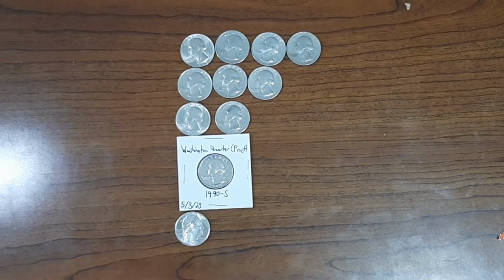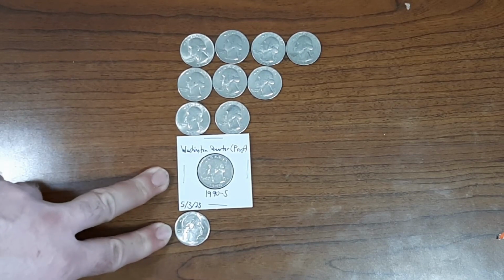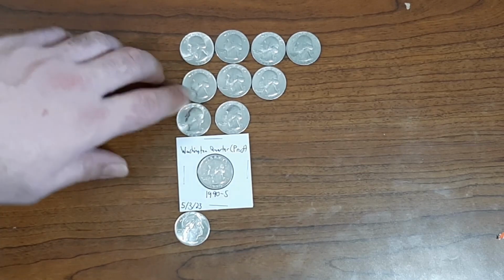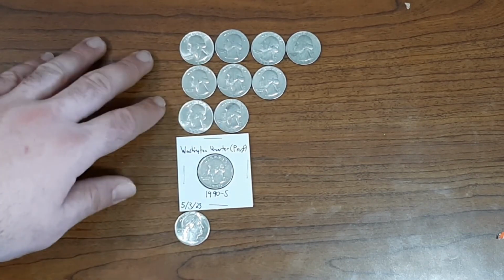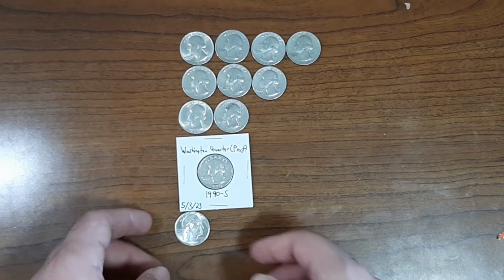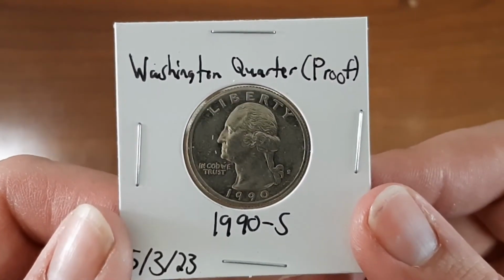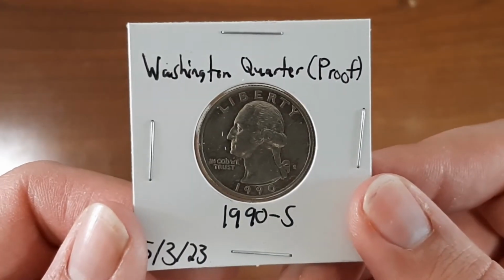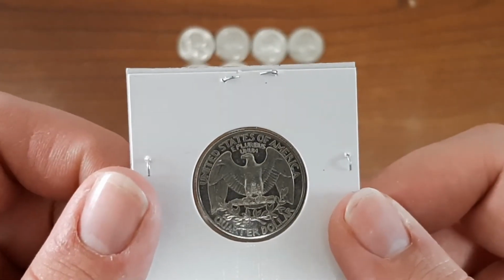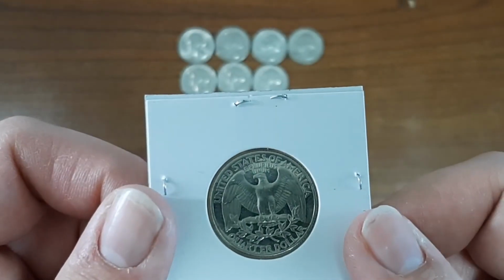So out of all of these quarters so far, these two here are what I would consider my finds of the hunt. All these here in these 3 rows are just book fillers, so they're not going to be really that special. You can get these pretty much anywhere pretty easily. So let's start with the proof right here. I have it in a coin holder because I really want to keep this for memory's sake. Just to say that I actually pulled a proof coin one day out of a box of quarters. Cool little story to tell.